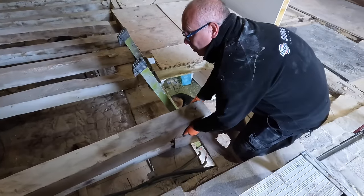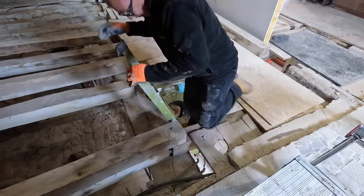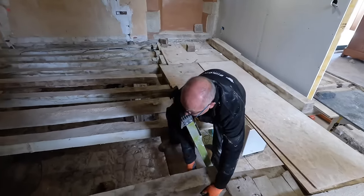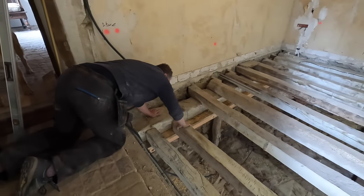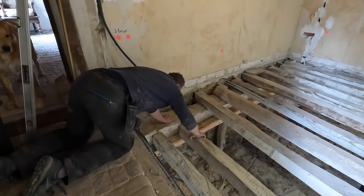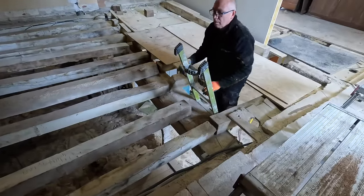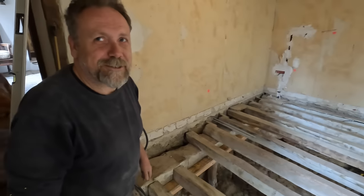Three. Oh. Wait. You ready? No. Bring it down. Up to me. That's it. Right. That's not so bad, is it? Looks a lot leveler. Yeah. It looks a lot leveler.